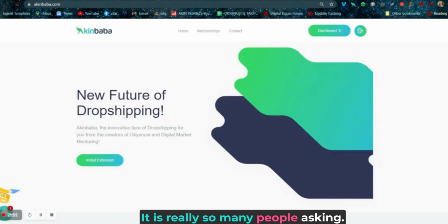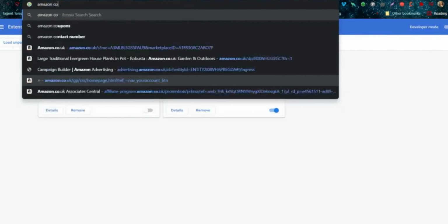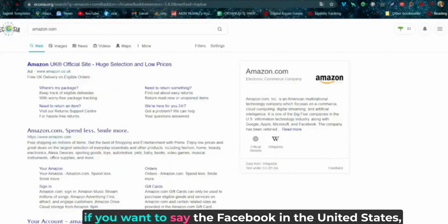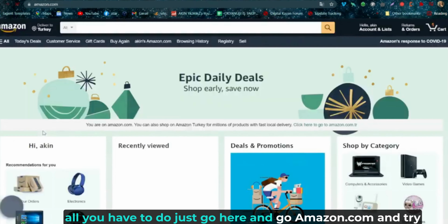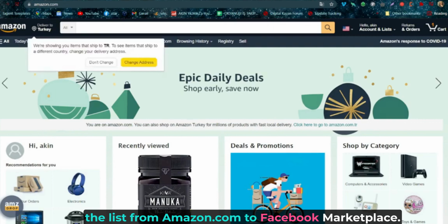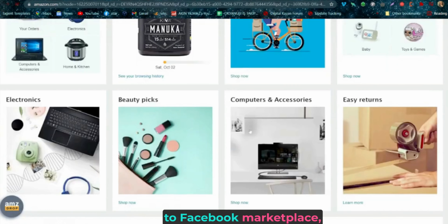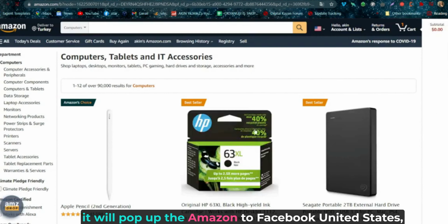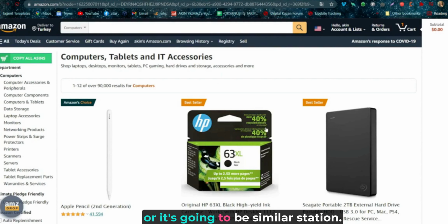This is really important, guys, so many people are asking. If you want to sell on Facebook Marketplace in the United States, all you have to do is go to amazon.com and try to list from amazon.com to Facebook Marketplace, because if I try to list this item to Facebook Marketplace, it will pop up Amazon to Facebook United States.